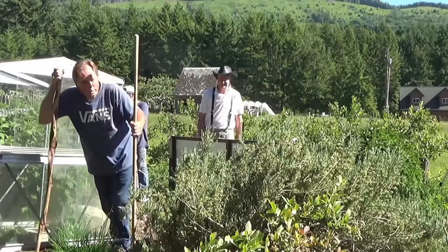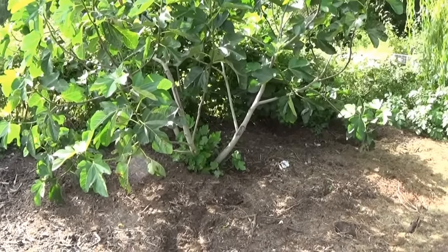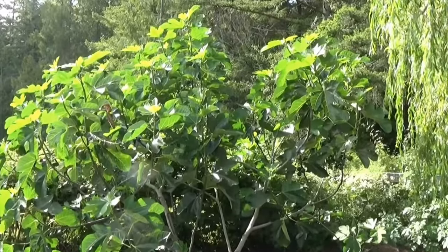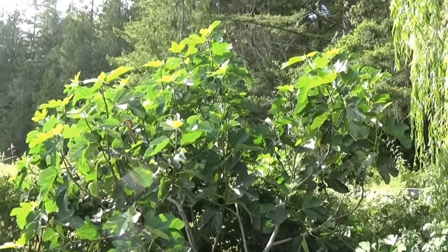You see the one under my willow tree there, right in front of you? You know why it's there? That extends my fig harvest, because all the rest in full sun get ripe earlier. That one's in shade, so it's really set back a while. And so I get a longer harvest.